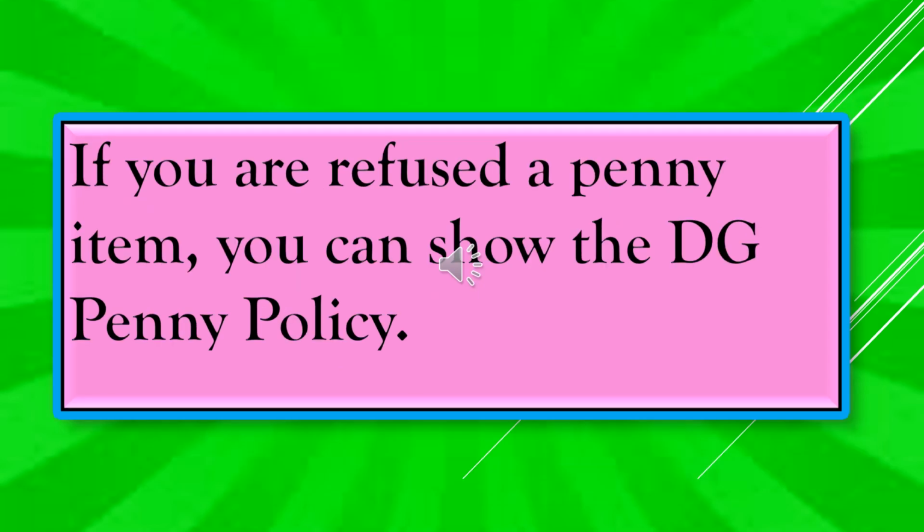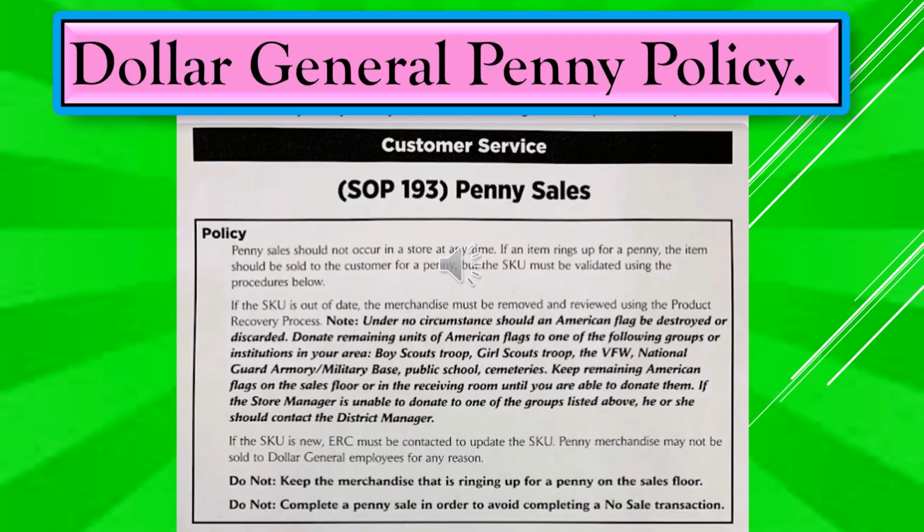Okay, if you are refused a penny item, you can show the Dollar General penny policy. And it clearly states what they're supposed to do. I've got that on my next slide so you can screenshot it. Okay, here is the Dollar General penny policy. This is from their employee handbook. I found it online. And it says customer service, SOP 193, penny sales. Their policy: penny sales should not occur in a store at any time. If an item rings up for a penny, the item should be sold to the customer for a penny.